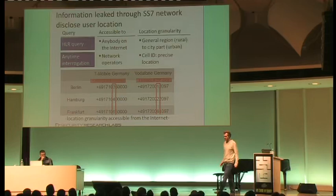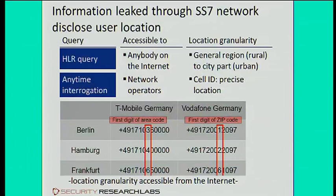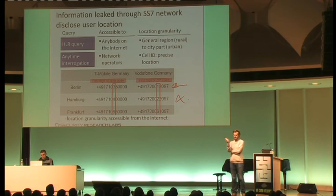Operators themselves can go much further than this so-called HLR query that's exposed on the internet, and even ask for what cell somebody is currently connected to. So while I'm getting the information that Sylvain's phone currently is in Berlin, but not in Hamburg, say, an actual GSM operator would get the information he is connected to the cell Alexanderplatz, Berlin, Germany right now. So much finer granularity. And any GSM operator can do this.